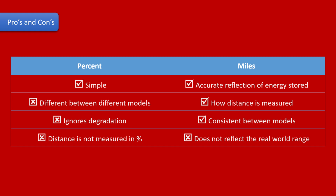It also ignores degradation completely. So if you had the problems that, say, the Model S85 batteries had a few years ago, where their degradation was pretty significant after a software update, you'd actually have no idea other than the fact the car was not doing the mileage you expected. And the final one really is that distance is not measured in percentages, as our comical chart showed earlier.